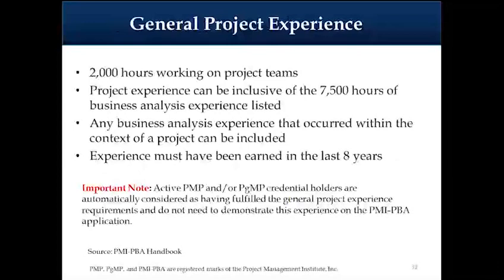Now, from a general project experience, okay, that was BA experience. Now PMI wants to know, how many hours have you worked on projects? And there's a requirement. You have to demonstrate at least 2,000 hours working on a project team. Doesn't matter what role that you held. Most of the time you probably held a BA or business analysis responsibility, but even if you were a project manager, you can count those hours.